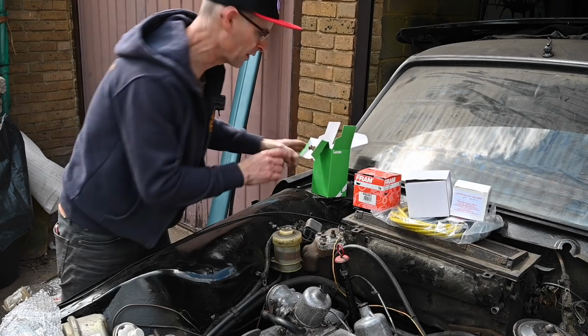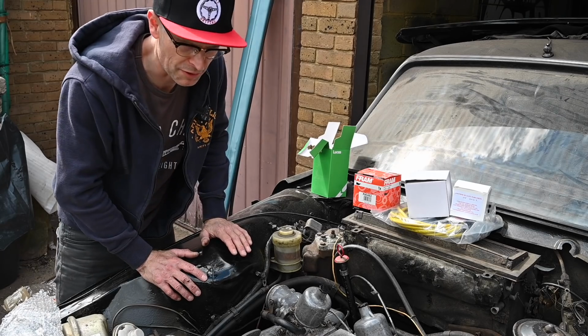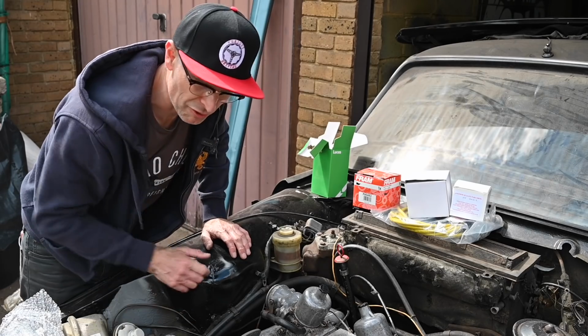Right, what else have we got? A coil, yes. Somewhere in my garages I've got a flamethrower coil for these cars, or for this car in fact. When I did the electronic ignition conversion, I've got a flamethrower.